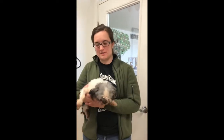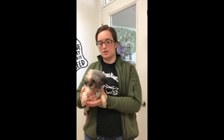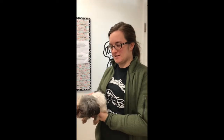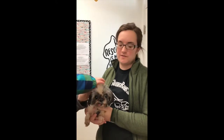This is Love Bug. She's a super senior shih tzu. Oh, okay. So she has no teeth. That's why her tongue sticks out. Right now, I think the vet said she has one tooth. So, yeah, you can pet her. She's friendly. Let her smell your hand. How senior is she? Well, we're putting her at 10 plus. She could be anywhere from 10 to 15 years old.